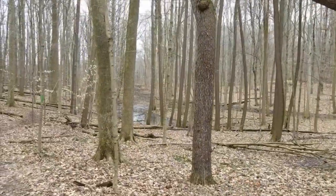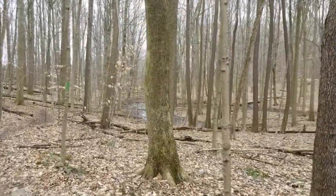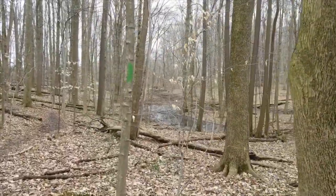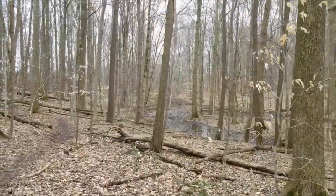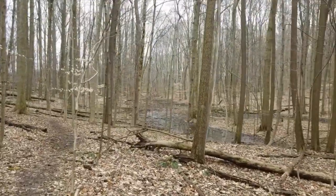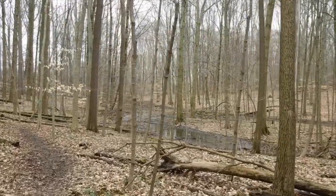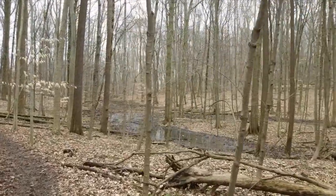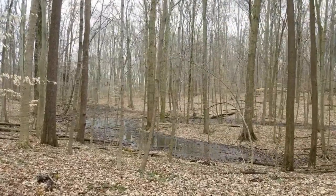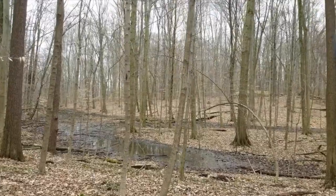If you look right now, we can see this other large complex, which is actually a combination intermittent stream and vernal pools. Some of these areas here will be used for amphibian breeding, and some of them will dry up, and then there is an intermittent stream that runs through this section, or some would call it a headwater stream.